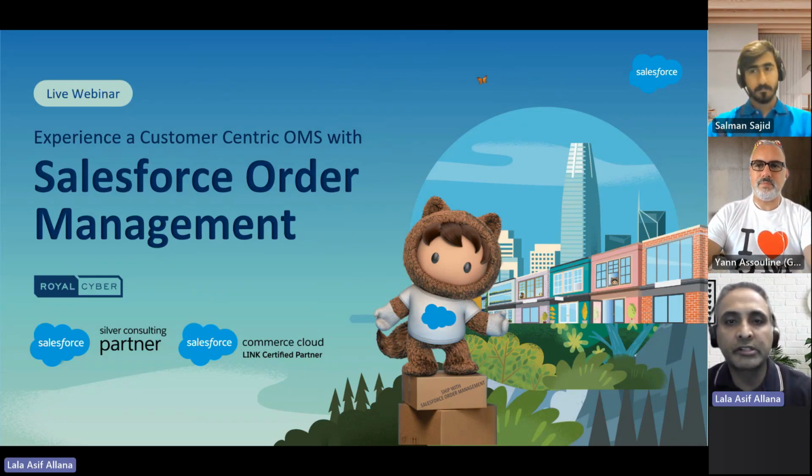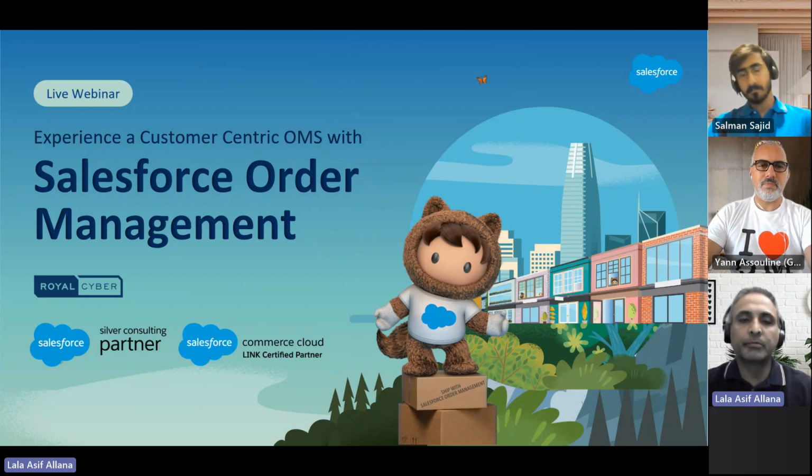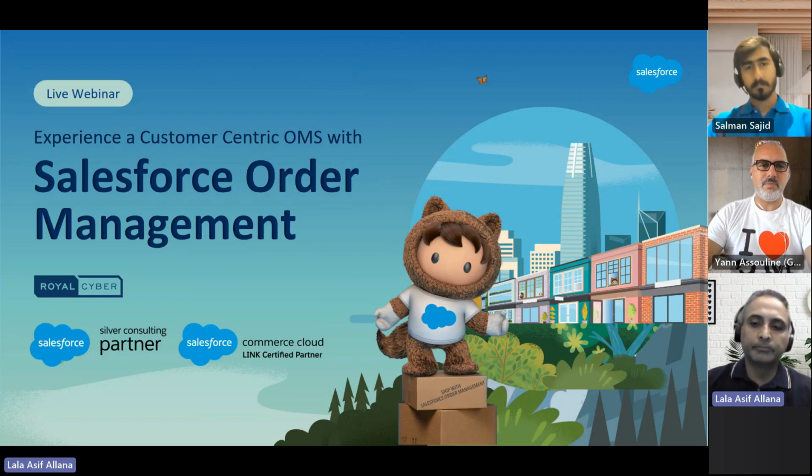As part of today's session, we are going to talk about Salesforce Order Management, which has been introduced by Salesforce in recent times as a complete packaged product as part of the platform, with a lot of required features.